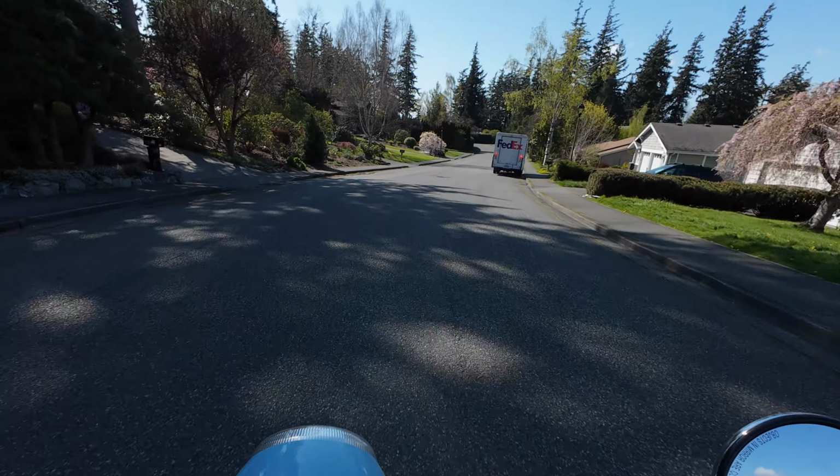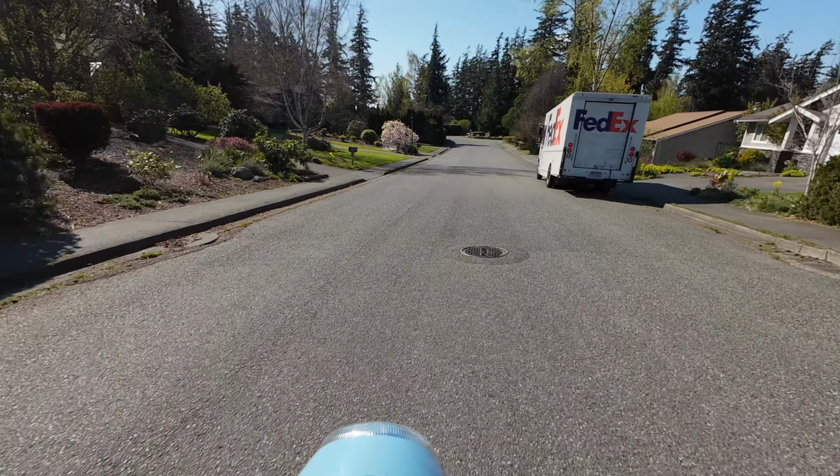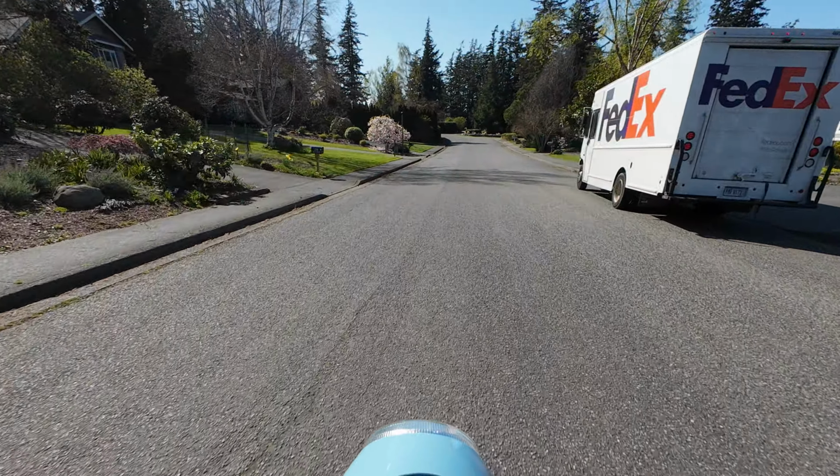Watch out for the FedEx truck, we'll go wide. Whoa, when you get in the shade, it is cold. Must be taking a little soft right here.